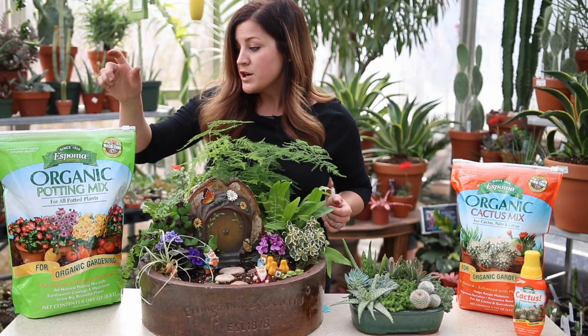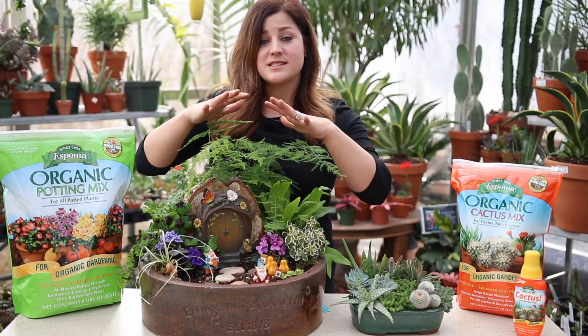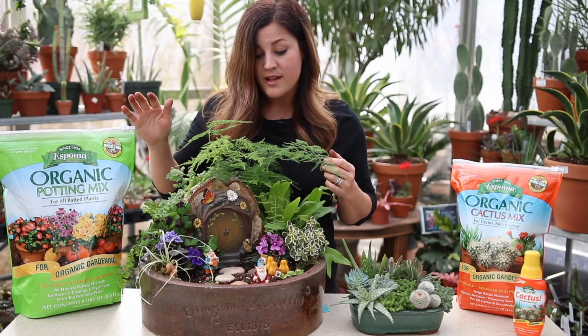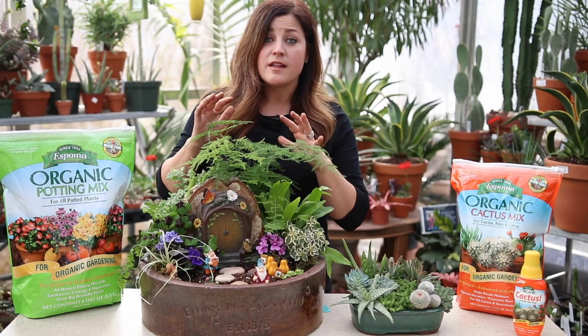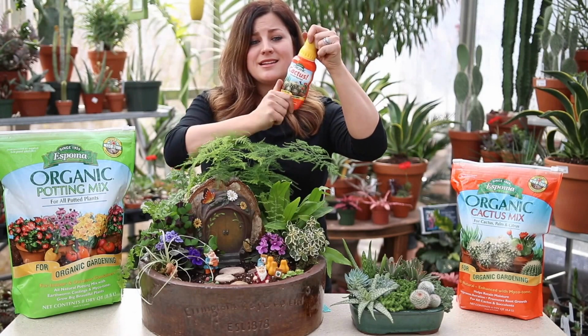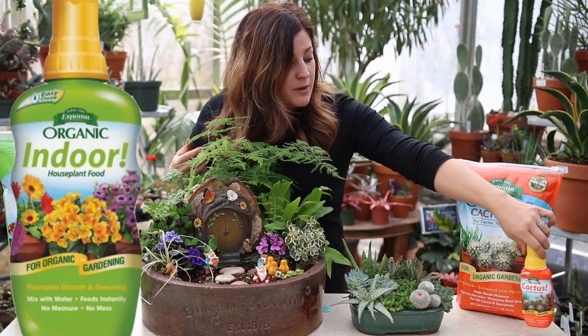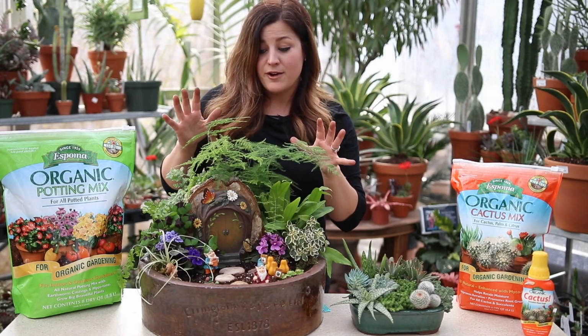So I started with the potting mix here, the organic potting mix as my base. These plants will really like that type of soil. And then as far as fertilizer goes on this one, what I would do, and I don't have a bottle here with me, but it looks exactly like this. It just has a green label and it says indoor right here. And I would use that every 2 to 4 weeks on a fairy garden like this.